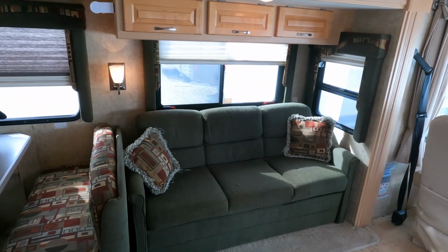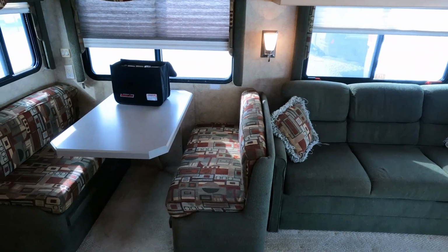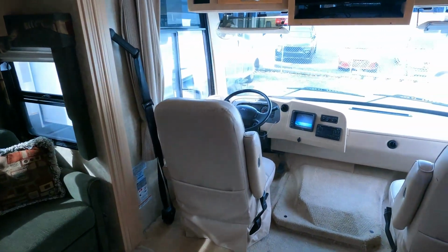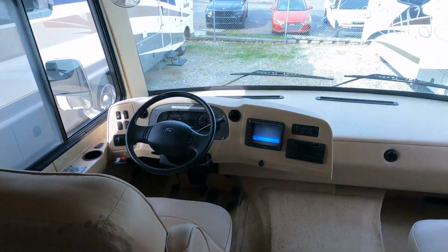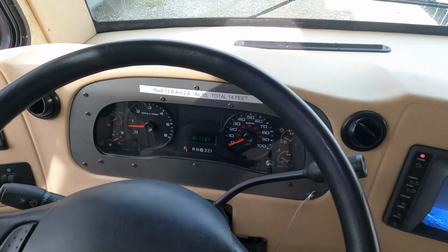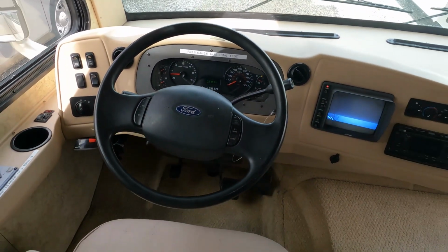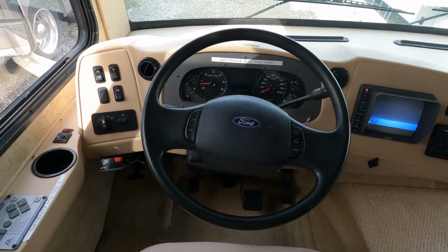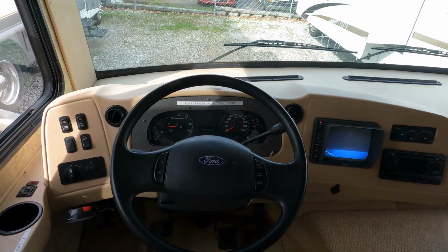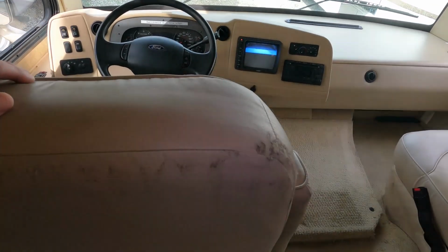You do have a sleeper sofa. You do have a table booth that makes a bed, books and manuals. Look up here in the front cab. Dash camera works. 27,934 miles. So a couple test drives from being 28,000 miles. Not even hurt. Upholstery looks good, except the back of the driver's seat.